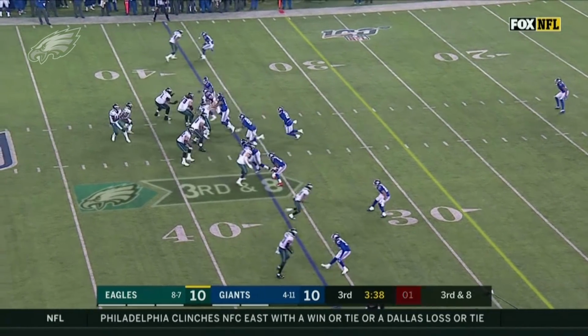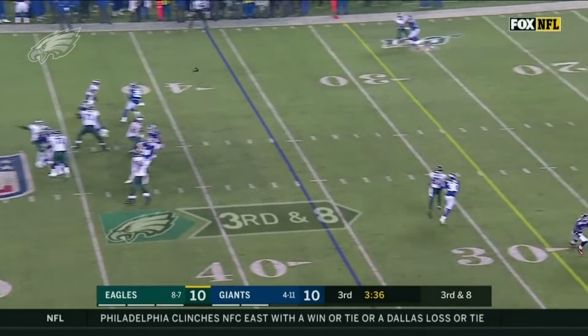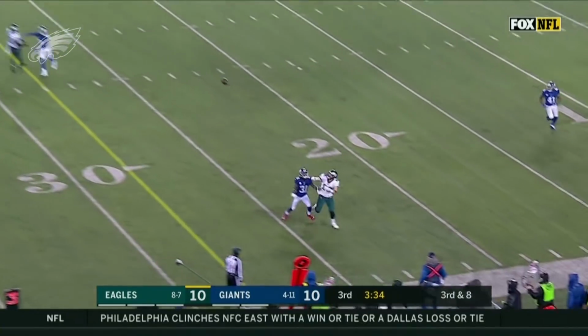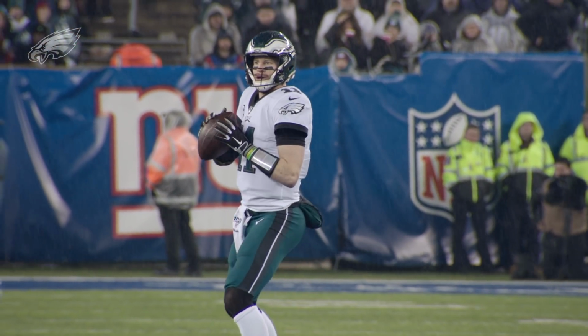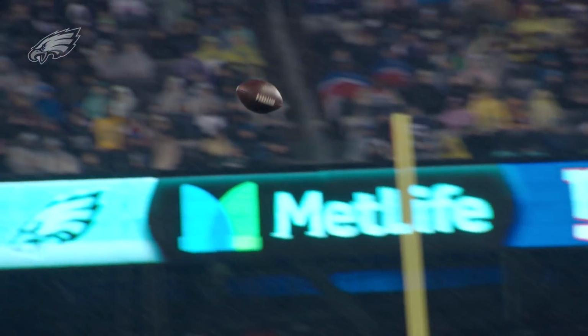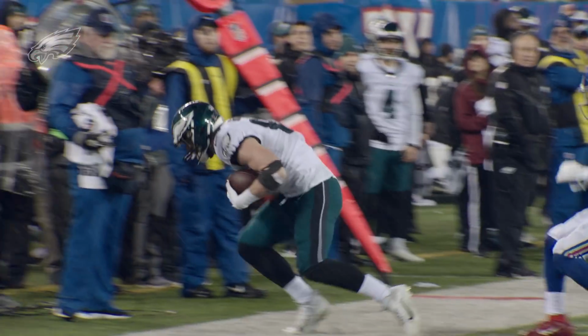It's late third quarter. They need a big play here on 3rd and long, and Dallas Goedert comes up with a great route at the top to try and create some separation. Carson Wentz puts this out here. Just great concentration and body control by Dallas Goedert along the sideline. He gets both feet in bounds, secures the catch. Eagles now deep into New York Giants territory.